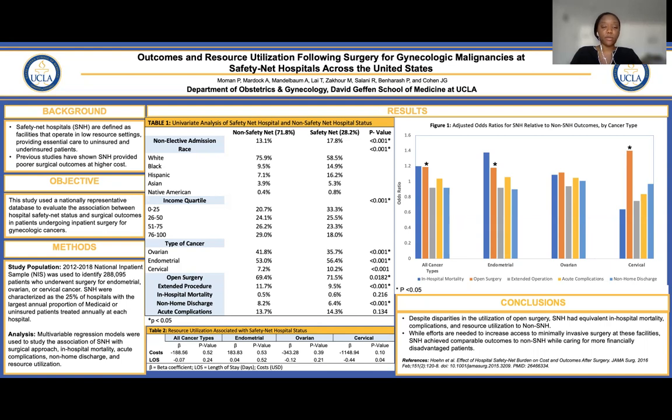For our findings in Table 1, we provided a univariate analysis of safety net hospital status and non-safety net hospital status. Of the estimated 288,095 patients identified, 28.2% were treated at safety net hospitals. Compared to non-safety net hospitals, an increased proportion of those treated at safety net hospitals were admitted non-electively, identified as non-white race, and were found to be in the lowest income quartile.